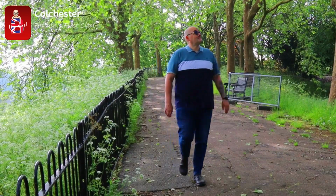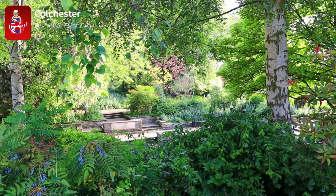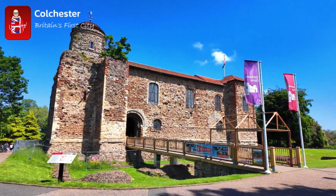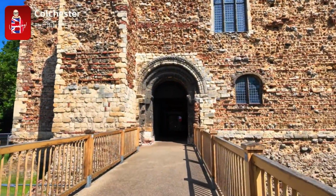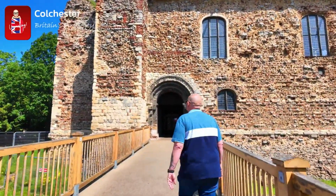Time for me to find my guests for this part of my day trip to the city. It's my sister Claire who's joining me for a tour of the impressive Norman castle. I really like the park. It's Norman, the keep. Yeah, it was built in the 11th century. The castle is the largest Norman keep in Europe, so there's lots to see.